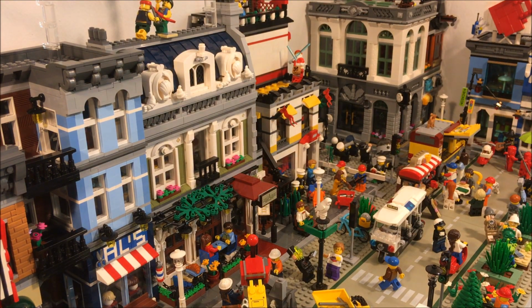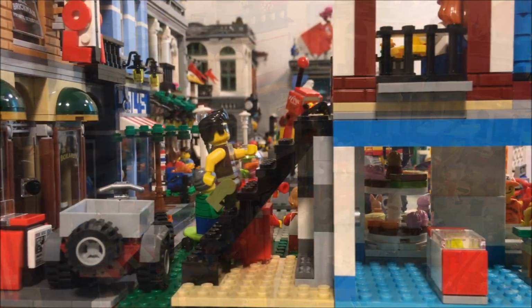Welcome to Bakersville, everybody, and thank you for coming out. It's great to have you all here. I've really been looking forward to making this city update because there's been a lot of stuff going on and I've been building and building and building. So let's have a closer look.